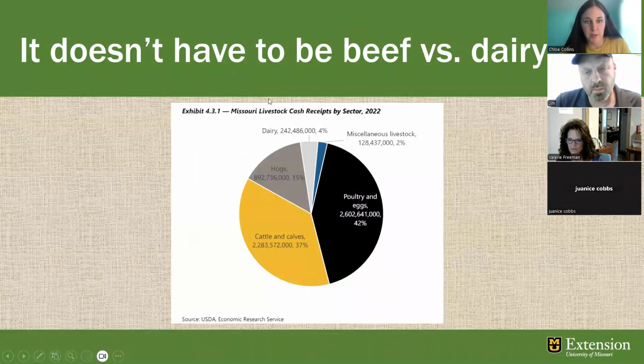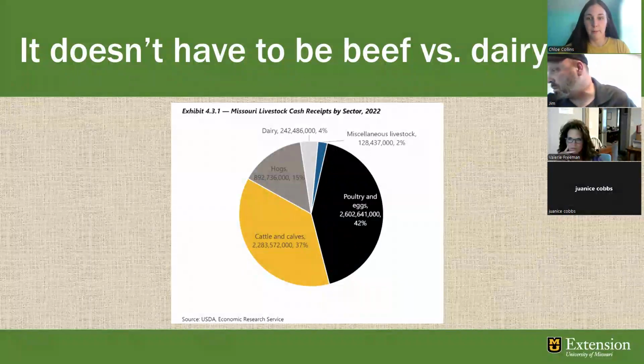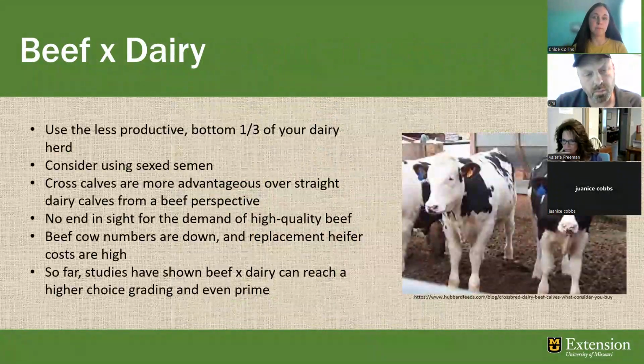If we check out this graph, dairy is the light gray little tiny wedge of the pie, bringing in about 4% of the total cash receipts in Missouri. When we look at our cattle and calves, those are more focusing on beef and stockers. They're bringing in 37% of those cash receipts. So our dairy folks have a huge opportunity to take some of that profit for themselves, diversify their operation, and make a little bit more money. That's what we're going to focus on today: how to raise those beef dairy cross calves, and then what to do with them once you have them.